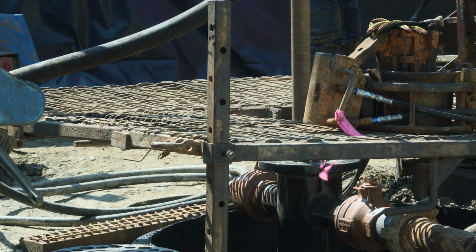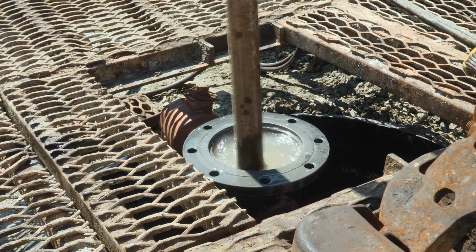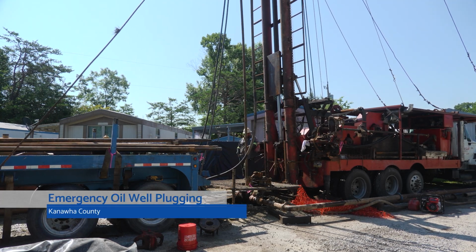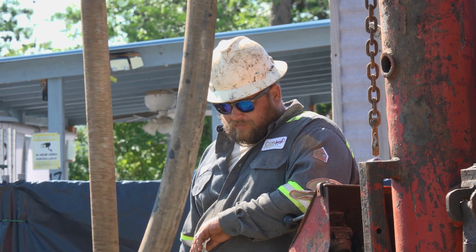A drill rig churns away on a hilltop in Kanawha County. But its crew isn't looking to strike oil or gas. Not exactly. They're drilling out an old abandoned well in the middle of the Sand Hill Mobile Home Park, a few miles north of Charleston, where residents began noticing oil seeping out of the ground a few weeks ago.